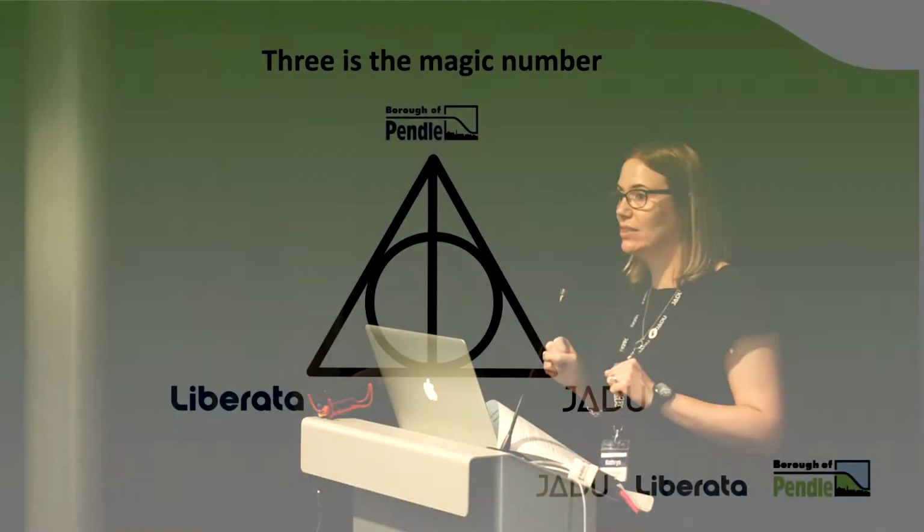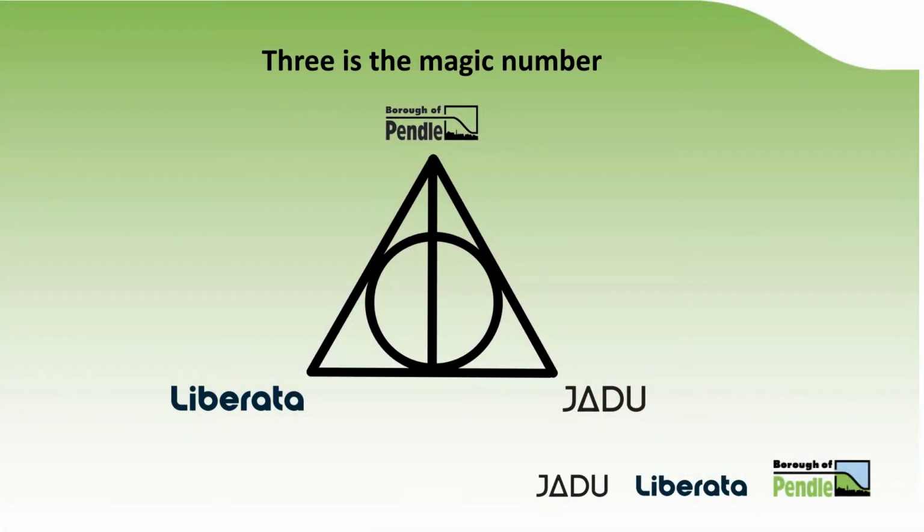I'm going to talk a little bit now about what I feel our individual strengths and weaknesses are as partners. If there are any Harry Potter fans in the audience, they will recognise the Deathly Hallows. Three legendary objects that, if united, make up one Master of Death, I think is the official description. I'm going for a slight rebrand, and I'm going for three legendary organisations that, when united, make one master of customer experience. I think we should try and market that.